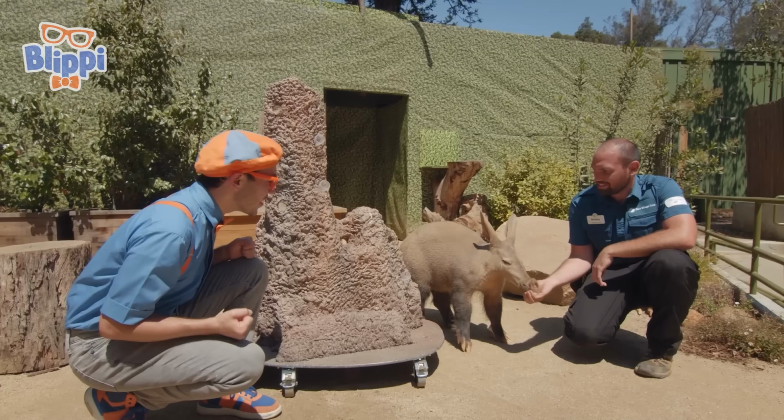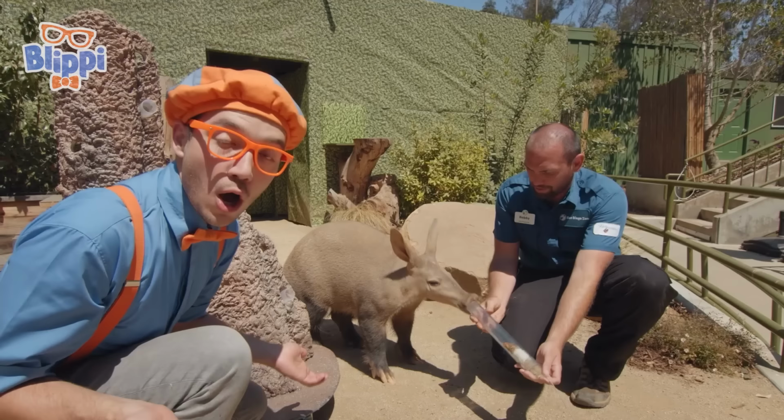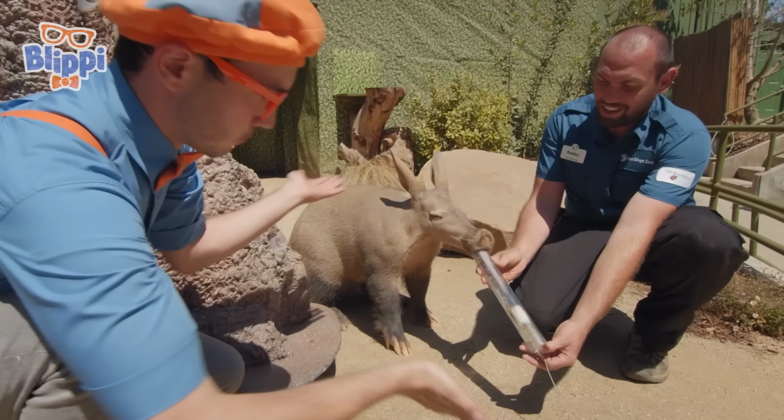I'm gonna show you exactly what it looks like too. All right, you ready, sweetness? Look, Bobby's showing us how long Zola's tongue is. Do you see that? Look, it's this big. Yeah, it is made for breaking into these termite mounds and eating all the termites inside.